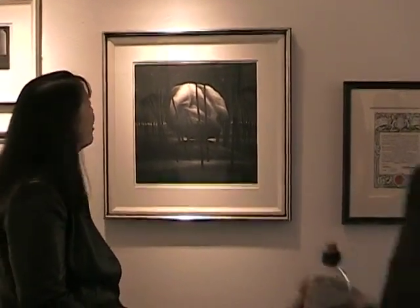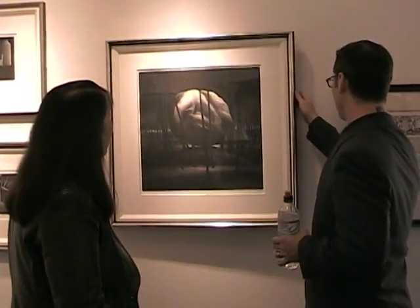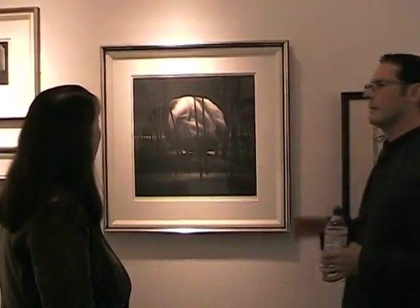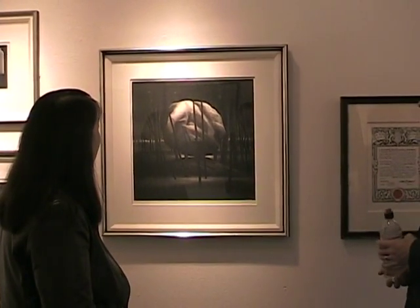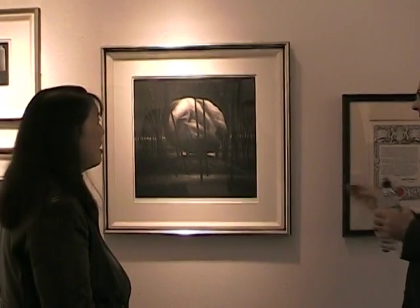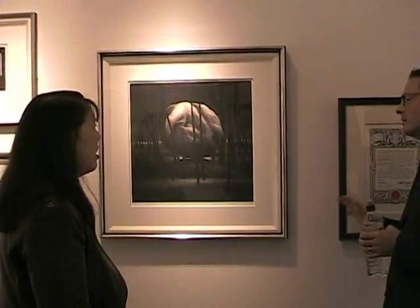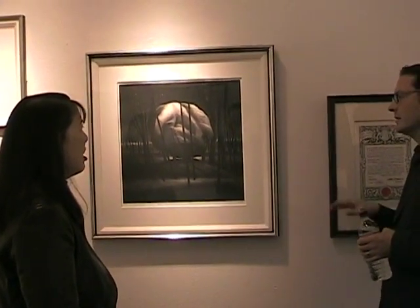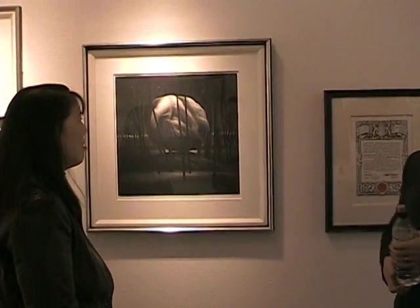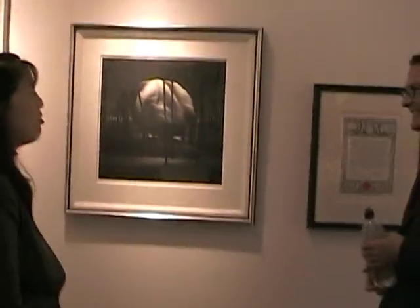So Douglas, how much is this one? Do you know? I always check. This is 3,800. Yeah, I like that one. The other two mezzotints, they're this size. One's 1950 and the other one's 19,000. I'm sorry, 19,000. No, you said 1950. You said 1950.